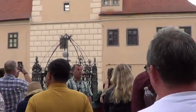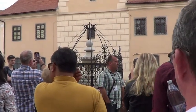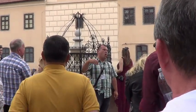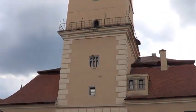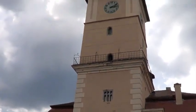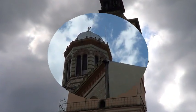So for almost 5 centuries, it served as a temple. More or less until the mid-1800s, the town of Brasov stayed much the same. Just in the second part of the 1800s, the town started developing.